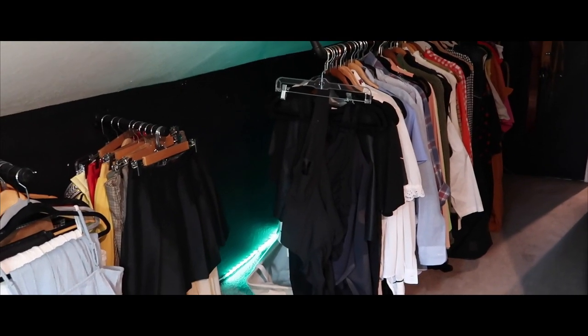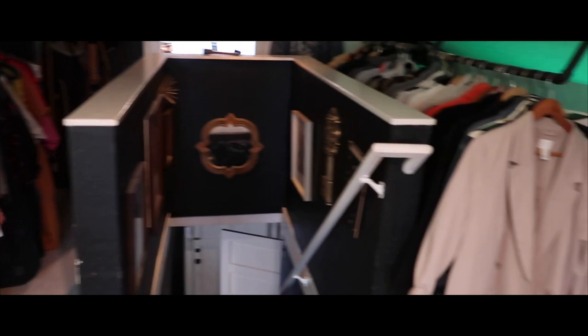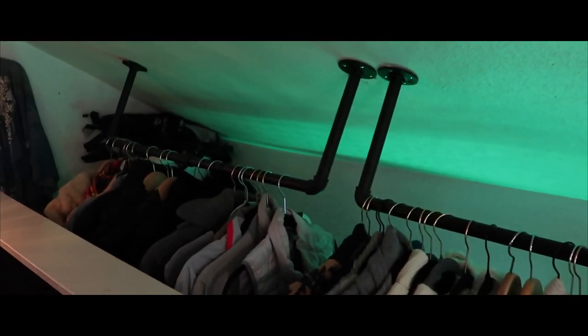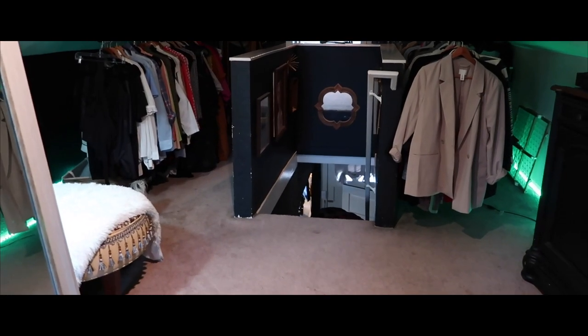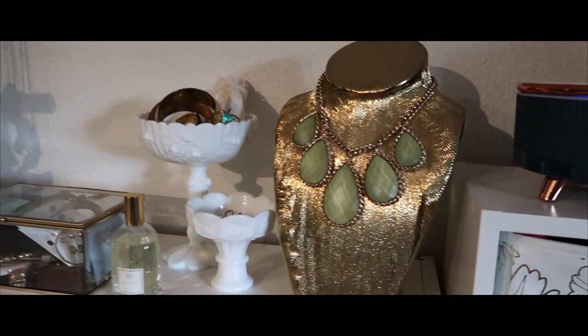Here is the finished closet. I have inventoried everything, tagged it. I think it was close to 180 items, but now I have somewhere to put all of my winter coats, my sweaters, and my blazers. The strip light came on. I've made it green for now, but I can change it up as I go. All of the sunglasses are organized.